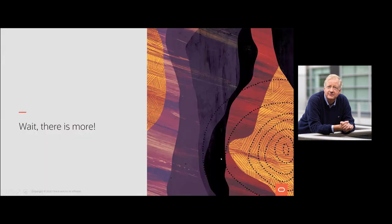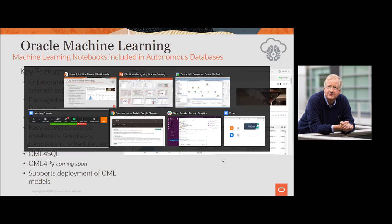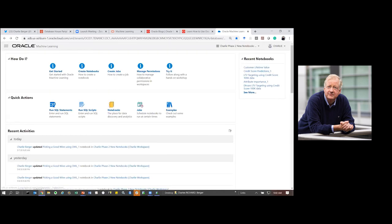But wait, there's more. And the more is, there are also these notebooks. For the notebook, I'm just going to show you the teaser. This is for your hands-on labs. If I can find it over here. It logged out on me. But it is the notebook for this that we were talking about. And the other, I think, exciting thing is you can do all this in this hands-on lab. This is all in the always free tier.